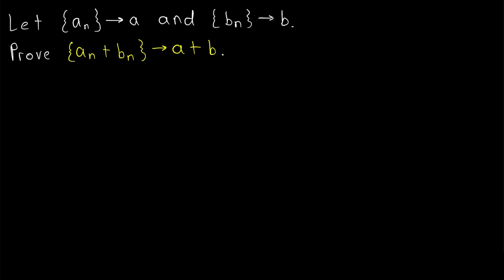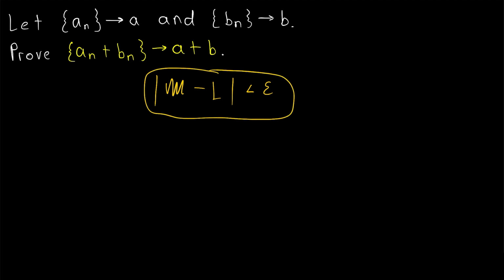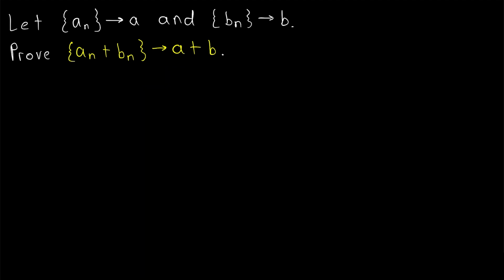When we try to prove that an explicitly defined sequence converges to some limit, we typically begin with some scratch work, where we have the absolute value of a term of the sequence minus the limit, and we write that this is less than epsilon, and then we solve this for n, and we're able to construct our proof. But in this case, we don't have an explicitly defined sequence. Instead, we have an arbitrary sequence whose terms happen to equal the sum of the terms of two convergent sequences.